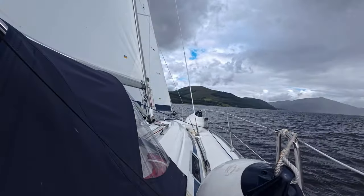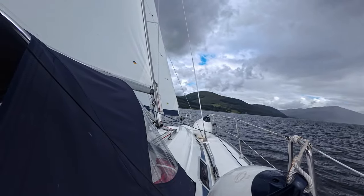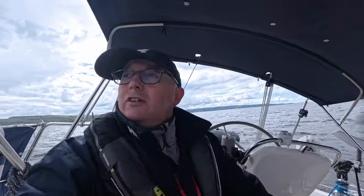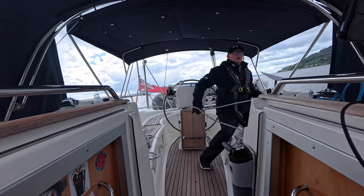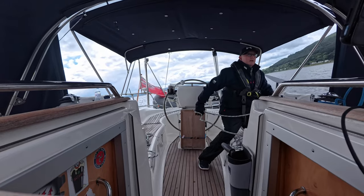We're getting along quite nicely at the moment. 5.3 knots in about 13 knots of breeze. Just going to put a tack in a minute because we're getting close to the shore. Going to head over there. Boat's coming around nicely. Sails start flapping.